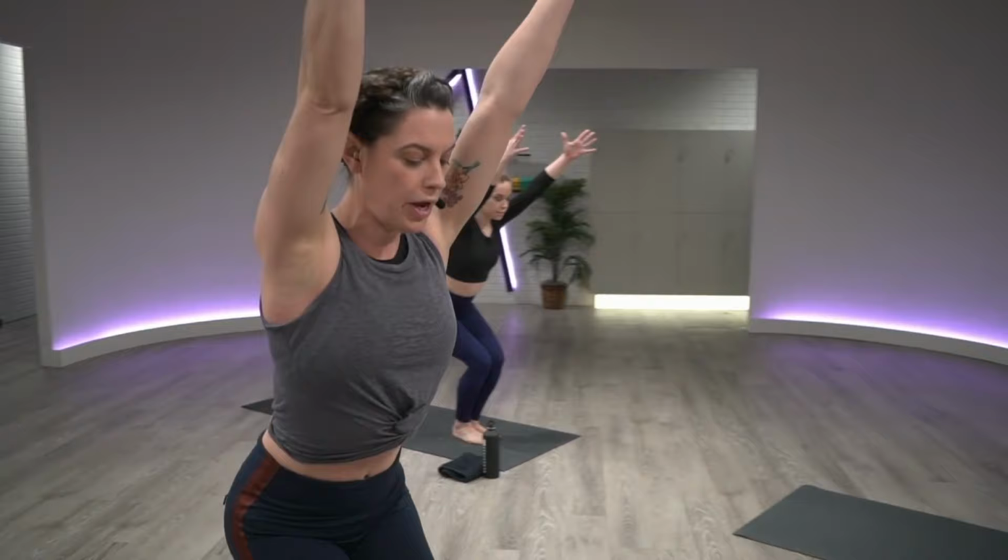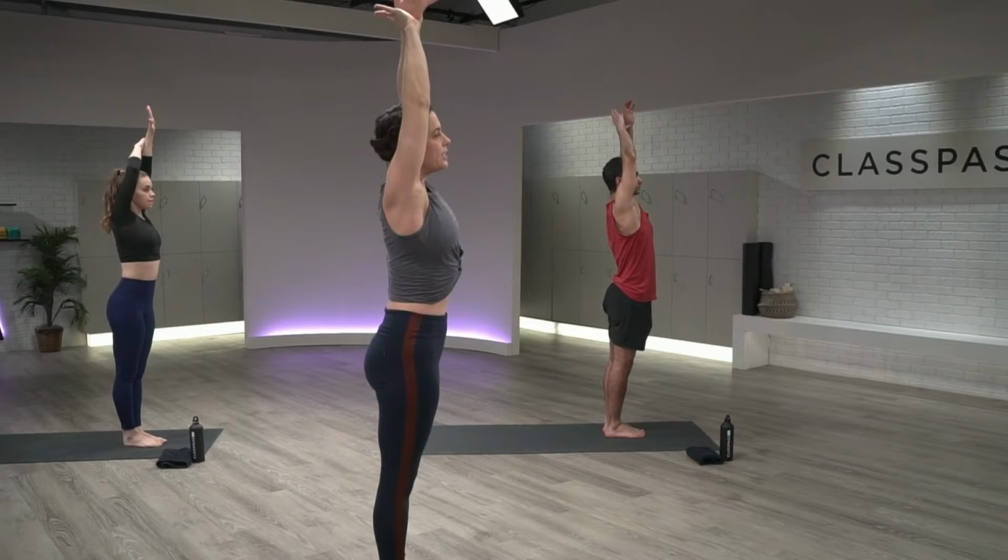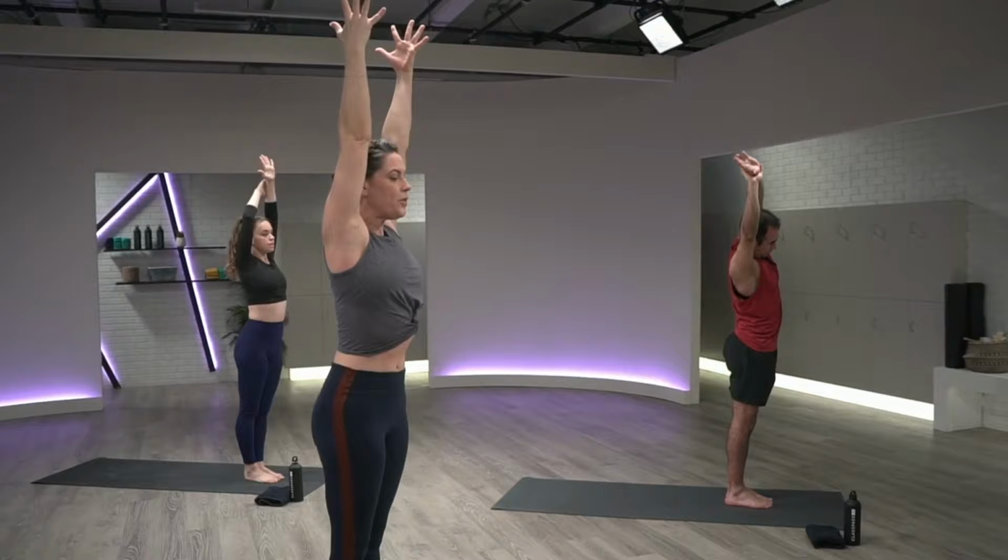Grab onto your left wrist with your right hand, and on your exhale, take a side bend over to the right. On your inhale, come to center, release your fingertips. When you exhale, sit down into chair. Beautiful. Inhale, come back up.